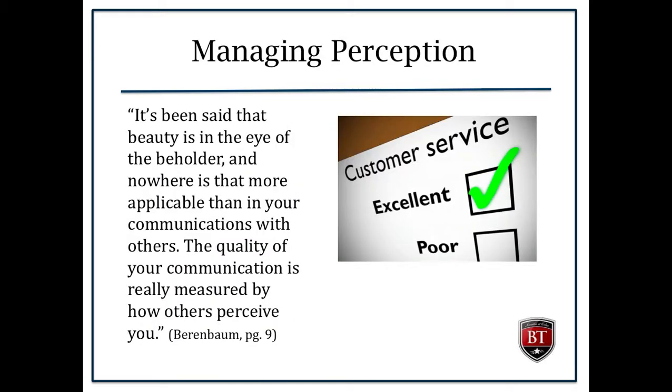Managing perception. This is very true. This is from your text that you have to read called The Book on Magic. It's been said that beauty is in the eye of the beholder, and nowhere is that more applicable than in your communications with others. The quality of your communication is really measured by how others perceive you.